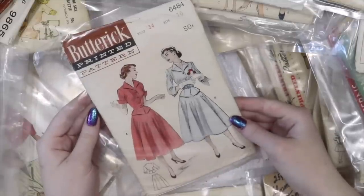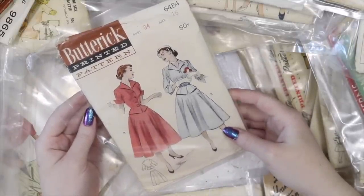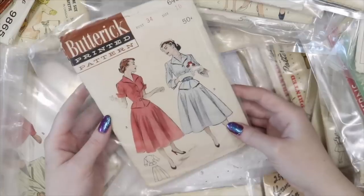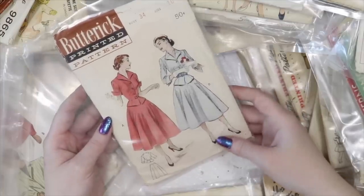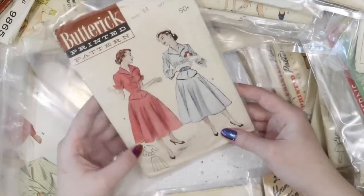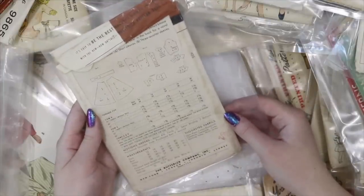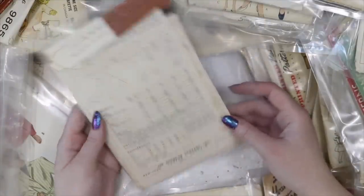Here we have another Butterick pattern. This one is in considerably better condition. This is for a size 16, 34-inch bust. Actually, which shows that this is a little bit earlier than the other one since it is made for smaller measurements before they updated them. And this is for a partial circle skirt with a seam at the center front, center back, as well as this jacket kind of bodice thing. And this feels like it might be factory folded. It feels very sturdy and neat and tidy.